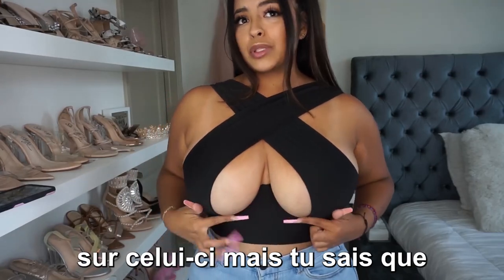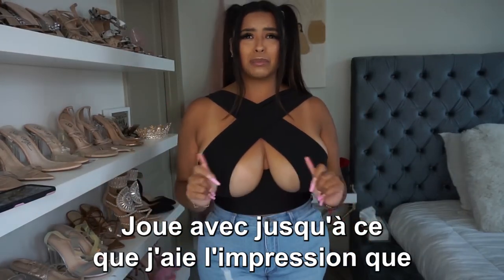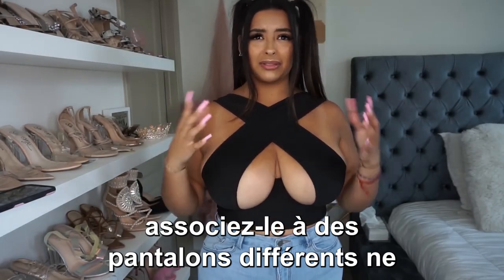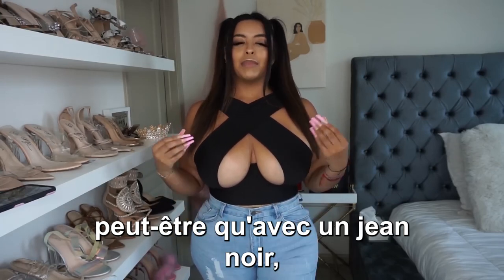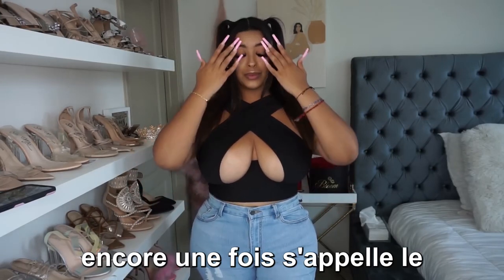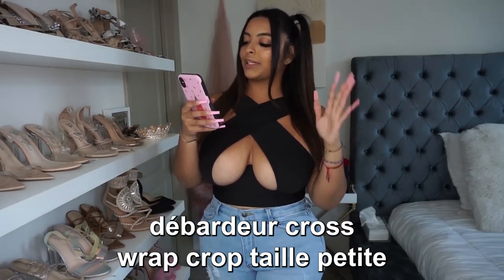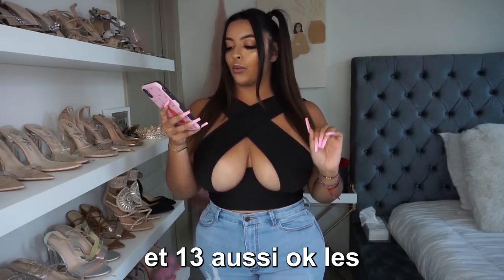The wiring again was being kind of weird on this one, but you know, you just kind of have to play with it until it feels like it goes there. I don't know. I would pair this with different pants. Definitely wouldn't wear them with jeans. Maybe with like a black pair of jeans, it would look cute. And this one again is called the Cross Wrap Crop Tank Top, size small, and $13 as well.